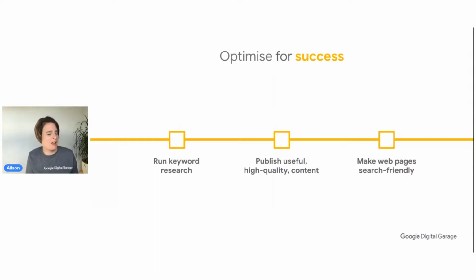If it's about pizza, it might be about the types of pizzas you make, your toppings, your flavors, your process, your kitchen, your ingredients, all these different elements that might be useful for an audience to make a decision to actually order a pizza from you. So not just stuffing your webpage full of keywords in the hope that that will trick the search engine to show your website or your webpage as a result.